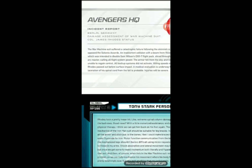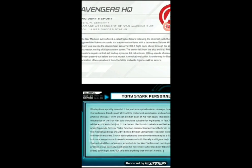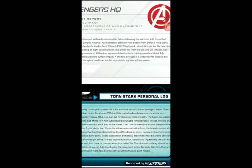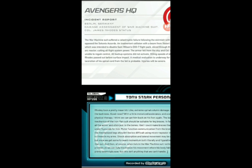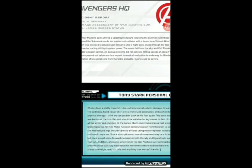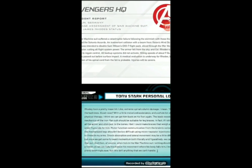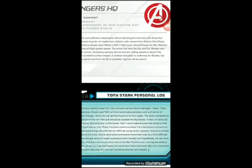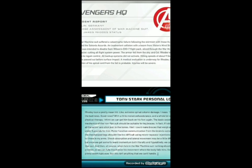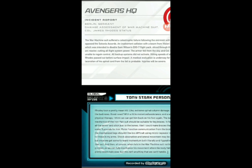The War Machine suit suffered a catastrophic failure following a skirmish with those that opposed the Sokovia Accords. I always mess that up for some reason. An inadvertent collision with a beam from Vision's Mind Stone, which was intended to disable Sam Wilson's Echo 7 flight pack, sliced through the War Machine arc reactor, cutting all flight system power. The armor fell from the sky, and Colonel Rhodes was unable to regain control. All backup systems did not activate, hitting speeds of about 9 Gs. Rhodes passed out before surface impact. A medical evaluation is underway for Rhodes, but laceration of his spinal cord from the fall is possible, and injuries will be severe.